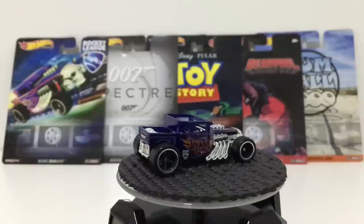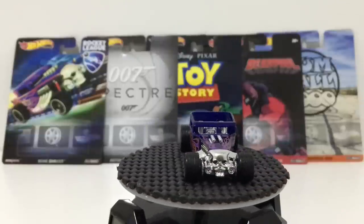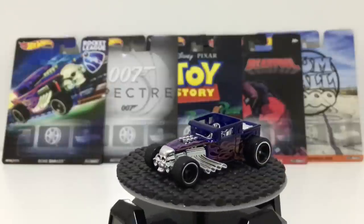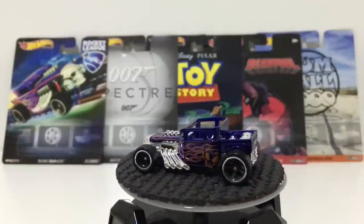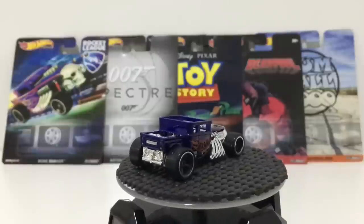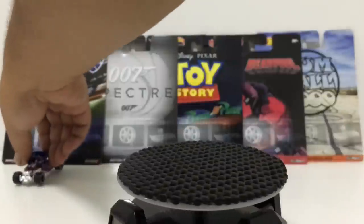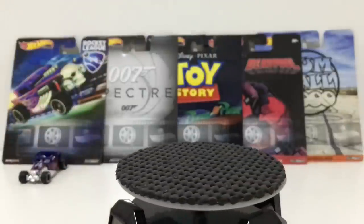Give it a twirl there. Blue with purple flames on the top, on the side. Bone Shaker, nice wheels. That's the first one, the Bone Shaker.